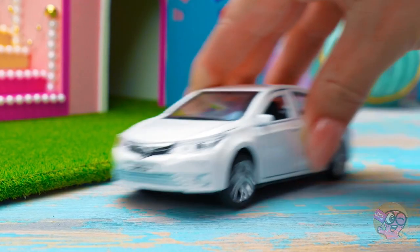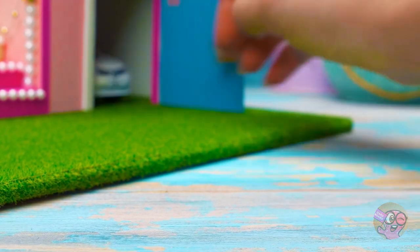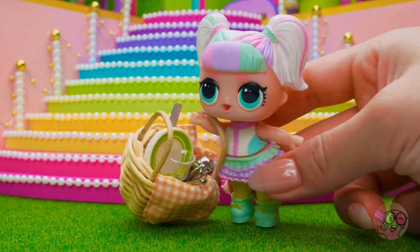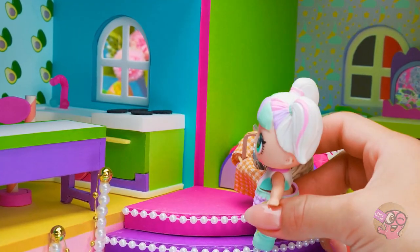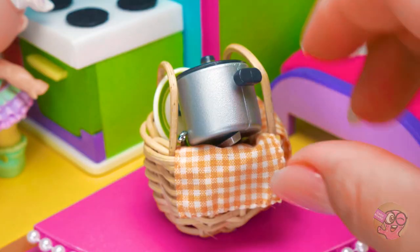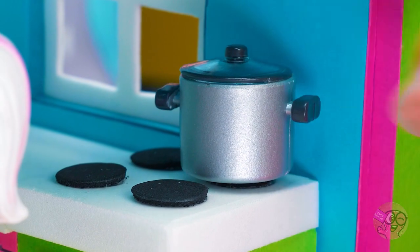Beep, beep! Watch out! Reverse motion! Be careful! I'm parking! Perfect! Wow, what a heavy basket! I have to be careful on the stairs! Hop, hop, hop! Oh, I just love all these colors! And the banister is just stunning! And the last step! So I should start with the kitchen! Let's see what we have here! A saucepan! It belongs right here on the stove!